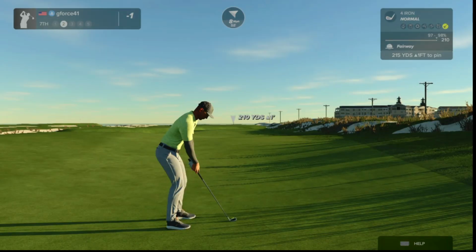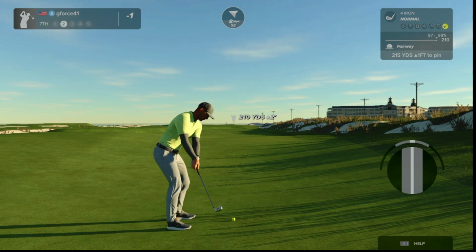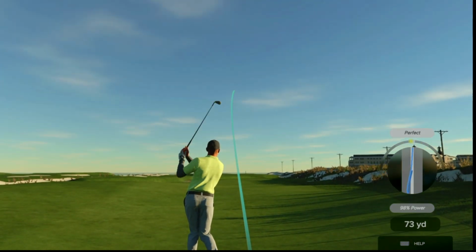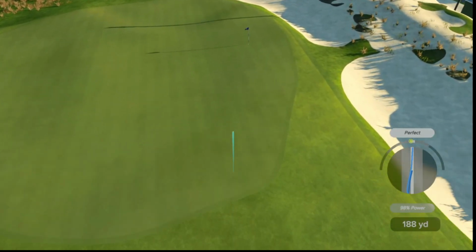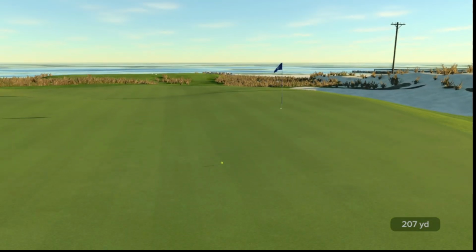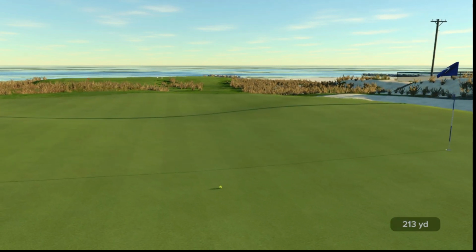I'm going to have a little, no, the wind is with me, so I'm going to cut that, shape it. Work it in there. I like to shape it. That's why I keep with the archetype that I do use.